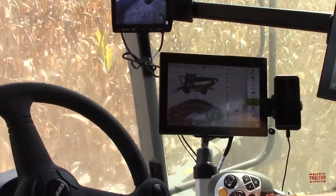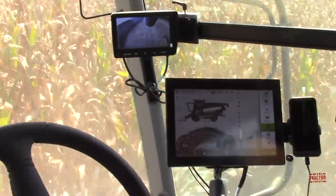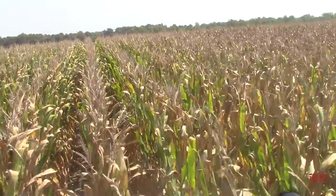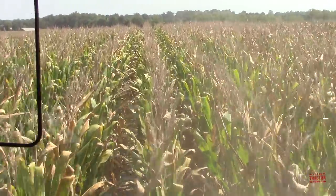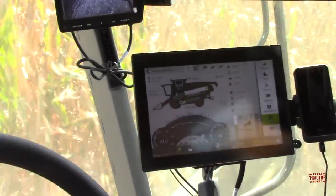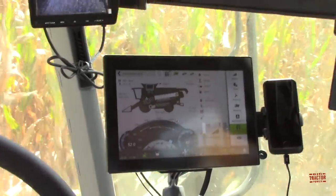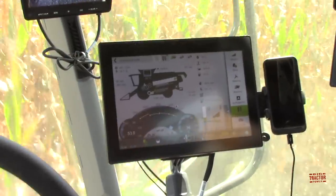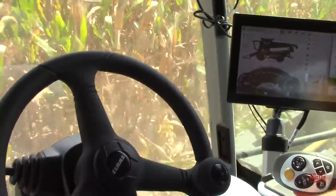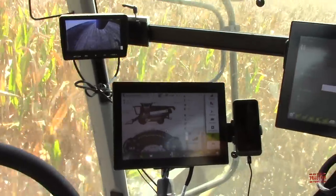So let's talk about the automated features of the combine. It's adjusting to the different crop conditions. We can look out here and see some pretty dry corn in the field and also some pretty green leaves, and this combine is matching the conditions as it crosses them in the field. That's right. As we travel through the field here, the adjustments are being made automatically by the combine based upon the feedback returned from the sensors, primarily the Cruise Pilot, but also the loss sensors to keep loss at a minimum, as well as to adjust.